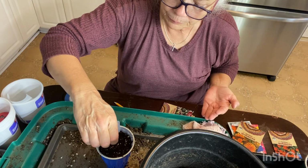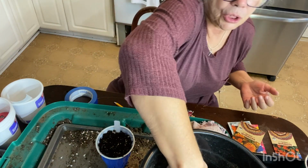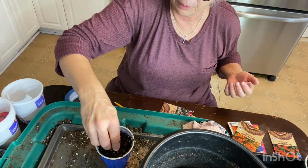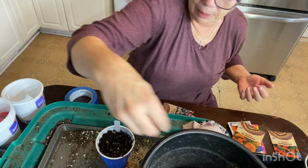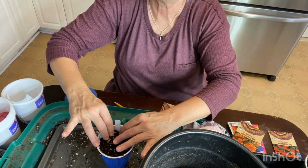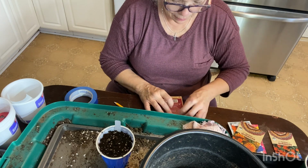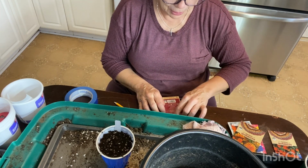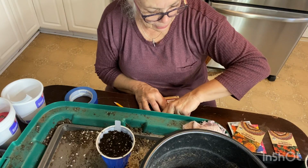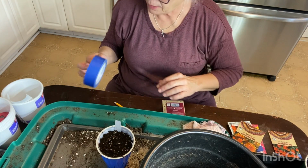There's 1, 2, 3, 4. And just barely sprinkle a little dirt on there. A little bit more, because they're super tiny. Rule of thumb, seeds no more than twice the width. That's the depth. So these are super tiny. Oh, I spilled one. I'll not waste them all. And yeah.